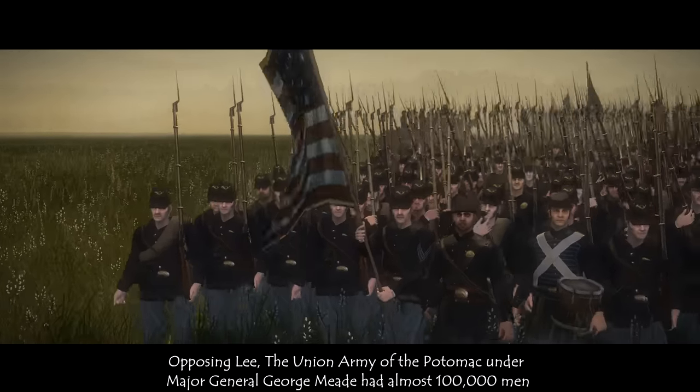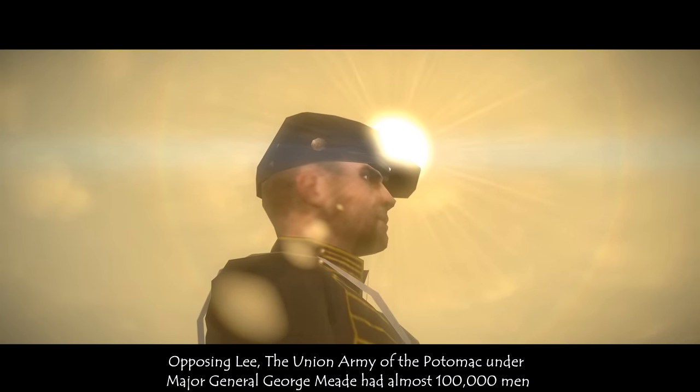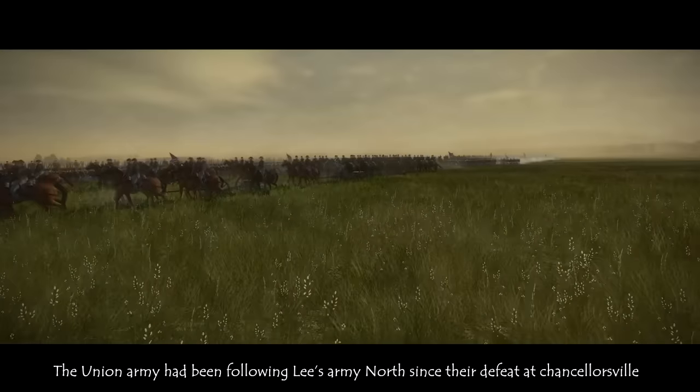Opposing Lee, the Union Army of the Potomac under Major General George Meade had almost 100,000 men. The Union Army had been following Lee's army north since their defeat at Chancellorsville.